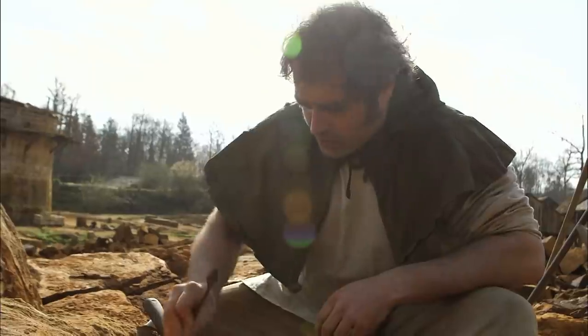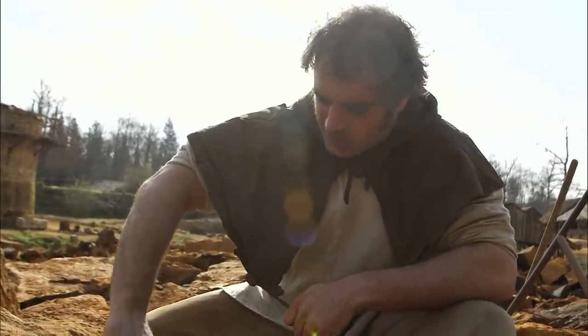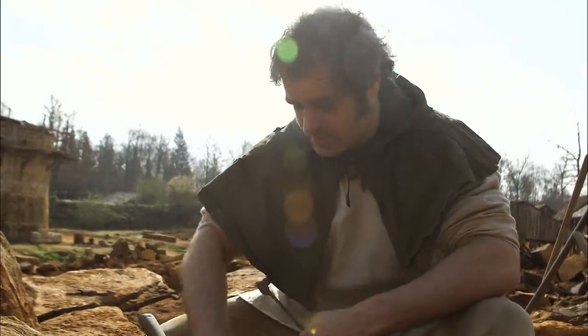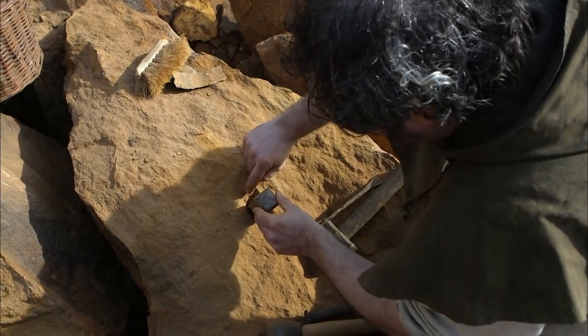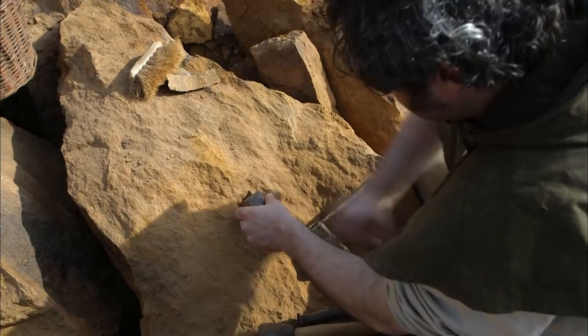So making this hole to fit the wedge snugly. But obviously, Clément, with his years and years of experience, knows exactly how to orientate this. So the wedge goes into this one hole, you hit it, and that's going to cause a fracture in the already pre-existing sediment lines, and it'll split in half.